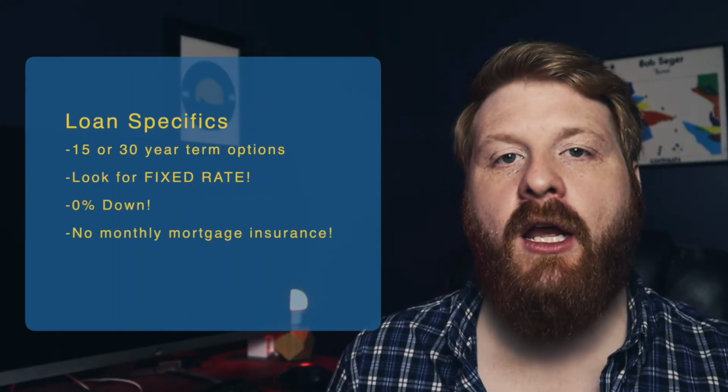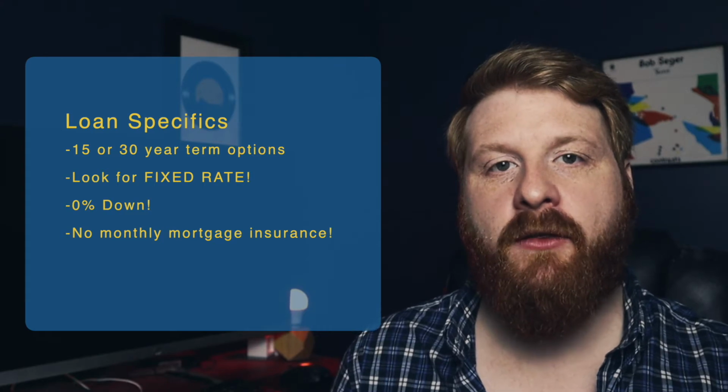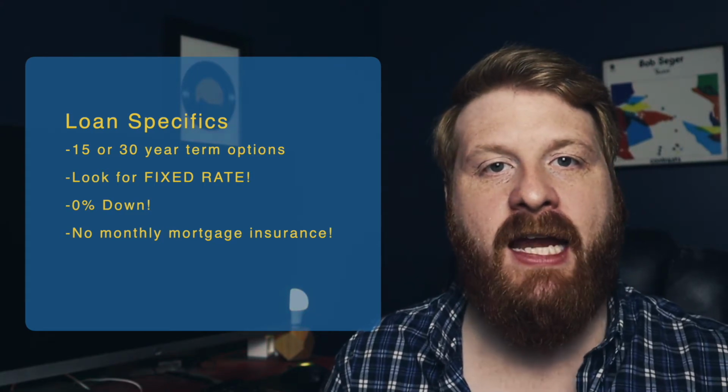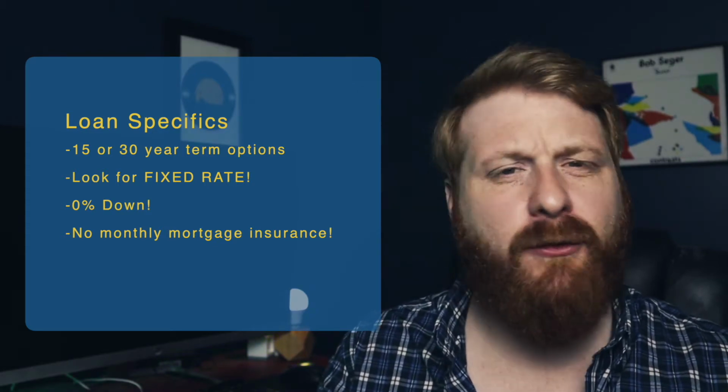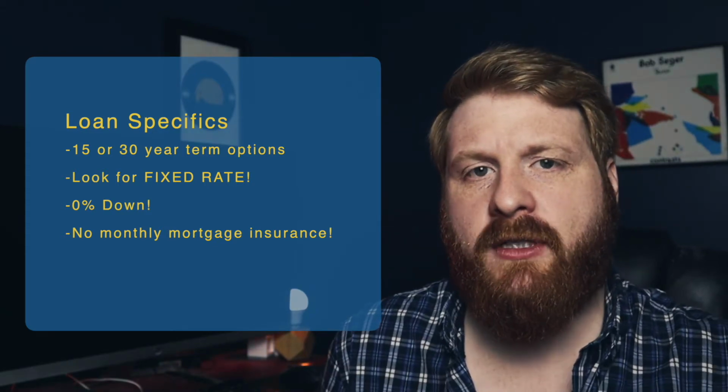So let's talk specifics. A VA loan is a 15 or 30-year mortgage. You want to make sure that it's a fixed rate mortgage, which means that the rate doesn't change for the life of the loan. You don't want to get 10, 15, 20 years down the line and have your interest rate change and then have it be a payment that you can't afford. You want to be able to lock in your monthly payment, aside from, say, taxes and insurance changing over time. You want to be able to lock in your principal and interest rate, and that way it's going to have a more stable monthly payment for you. By the way, in this market, that applies to all mortgages, whether it's FHA, VA, or conventional.